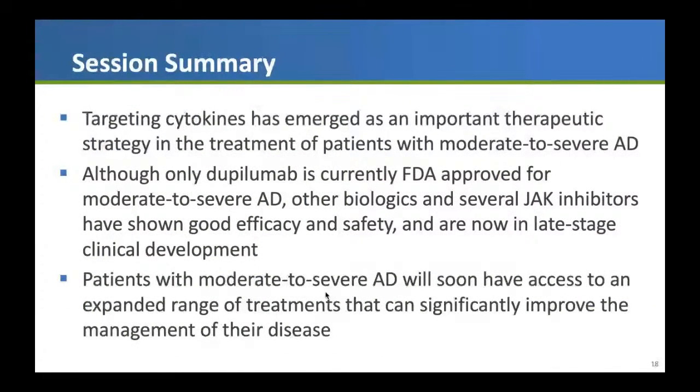So let me just summarize what we talked about. Targeting cytokines has emerged as an important therapeutic strategy in the treatment of patients with moderate to severe atopic dermatitis. Although only dupilumab is currently FDA approved for moderate to severe atopic dermatitis, other biologics and several JAK inhibitors have shown good efficacy and safety and are now in late-stage clinical development. Patients with moderate to severe atopic dermatitis will soon have access to an expanded range of treatments that can significantly improve the management of their disease. So Dr. Sublett, before we end, do you have any final thoughts that you'd like to say to our audience?